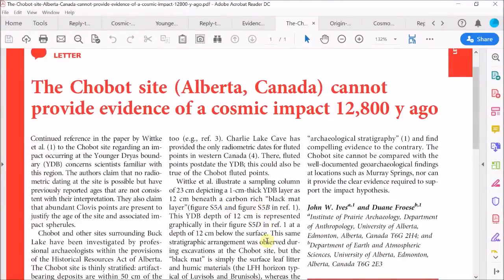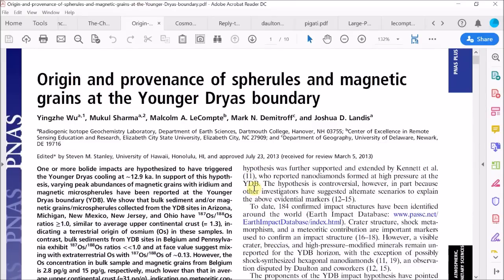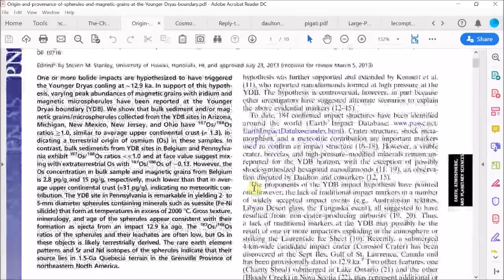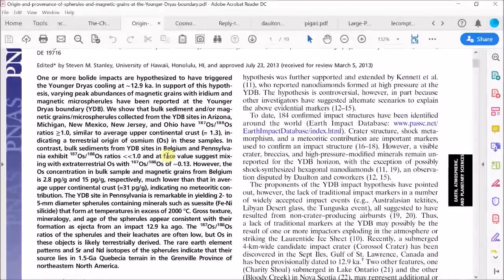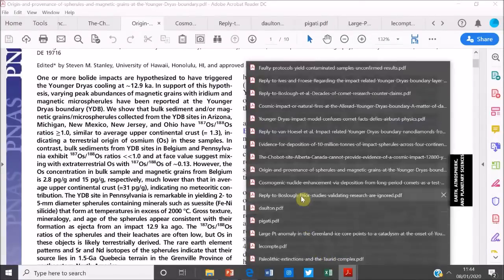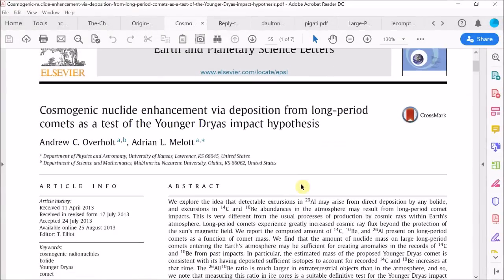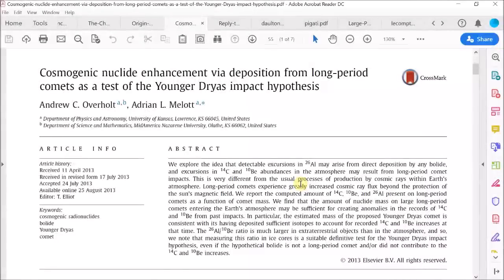Finally, we've got two papers that investigate whether specific chemical elements can be used to confirm or refute whether a cosmic impact occurred precisely at the onset of the Younger Dryas period. Remember, these groups were unaware of the platinum evidence, so they were looking for other chemical indicators of an impact. So we have this paper by Wu et al., where they look at osmium ratios. That's one of these papers. And we have another paper by Overholt and Melott, where they look at essentially aluminium and beryllium isotopes.